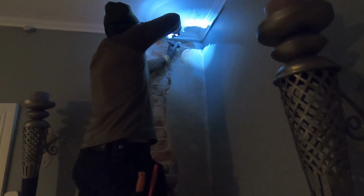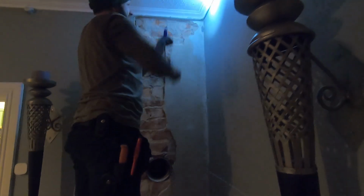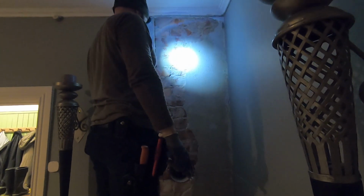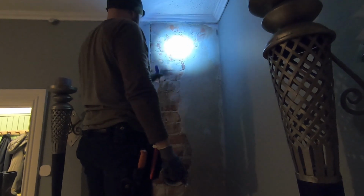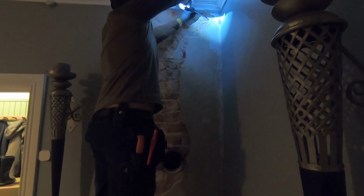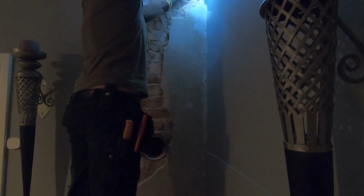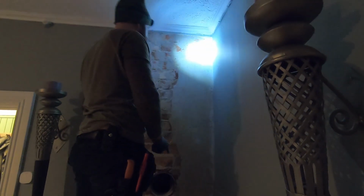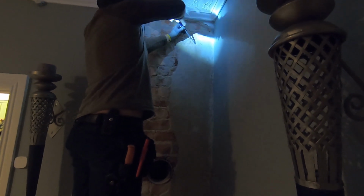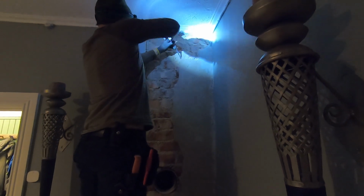While we know this is not everyone's taste, we even wonder if it's ours, we feel making this a feature wall could be quite interesting. So exposing the brick is actually nicer than the yucky plaster that's over it. I think this will eventually turn out quite nice. So chisel, chisel, and by 6 o'clock at night, we'll get done.